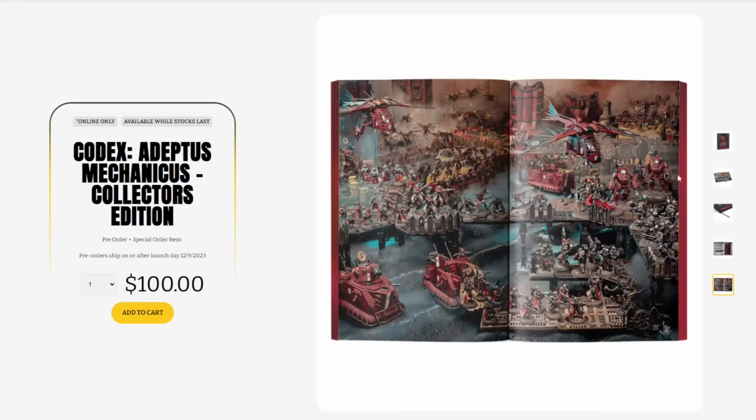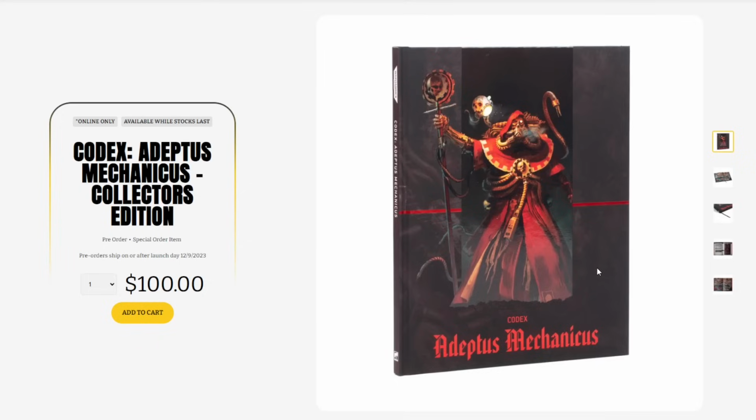I had mentioned it before, but I definitely give them props for not having the same cover on here. With a lot of the previous special editions, it was still the exact same cover art, just a slightly different border or something like that. And I think you should 100% differentiate your special limited edition items with different art. So got to give it to Games Workshop on that one.